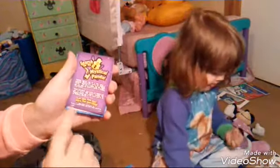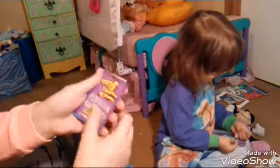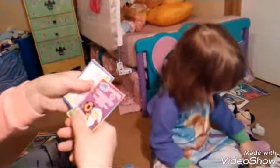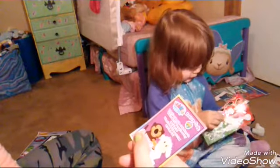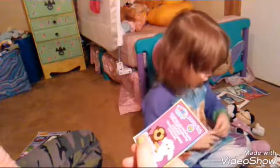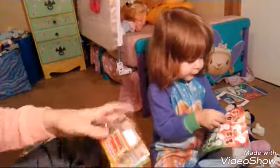And here's another one of the little things, like with the retriever, but this one's about the panda. And it has a code. This one says, enter this code at the code shop in Webkinz World to receive a very special prize. Win prizes that you can't find anywhere else. So that's interesting. And now to the cards.